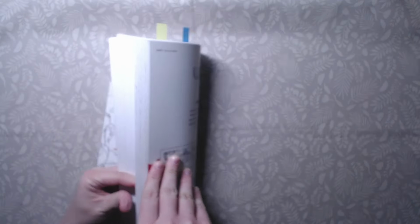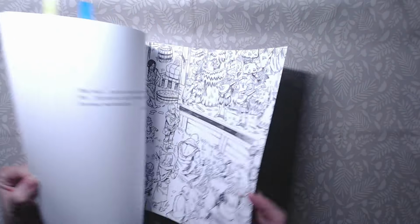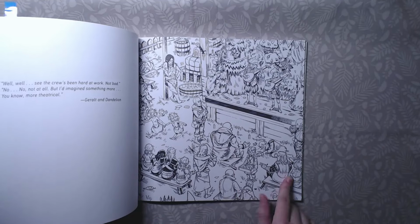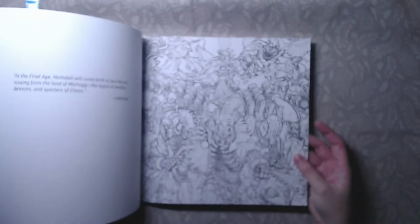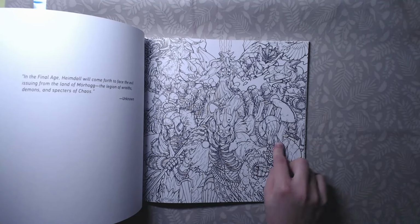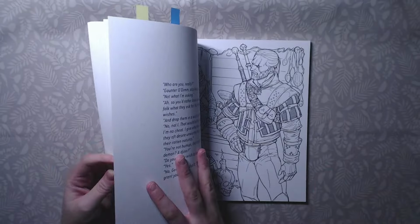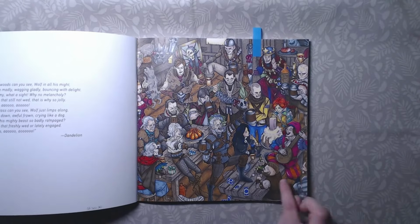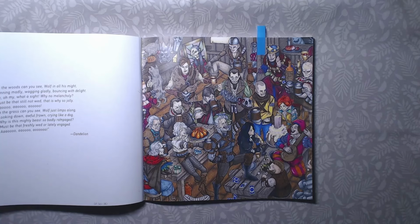I've done a couple in here. This one is my favorite style. No, not this one. Where is it? This one. Absolutely love the style on this page. Same as this one. I just really love the sketchy style. The same as this one, it's the same style. This one.